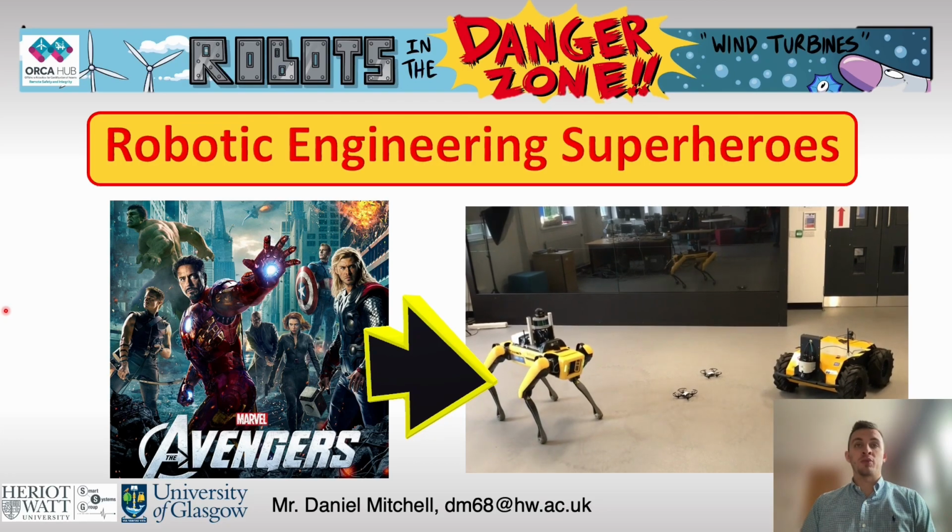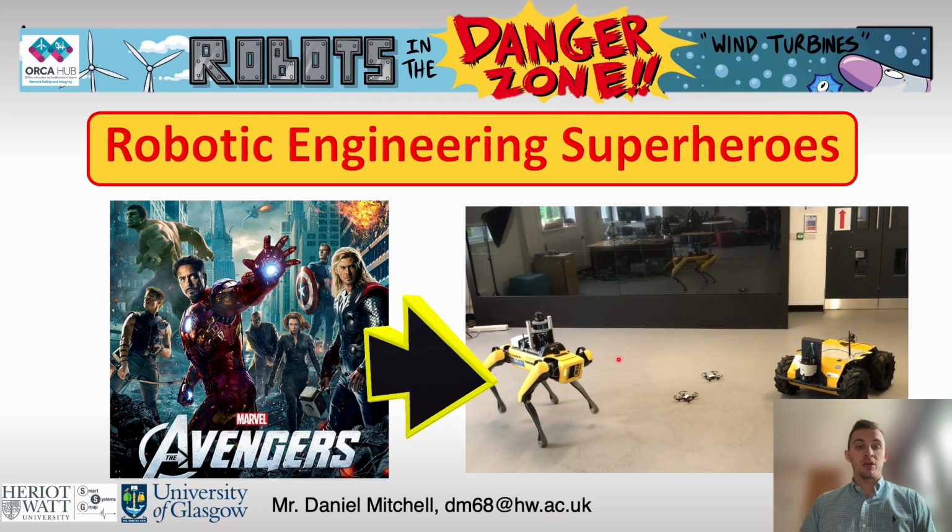Some of the robots that I'm going to talk about today include the Spot robot, our UAV telodrones, and then the Husky robotic platform.